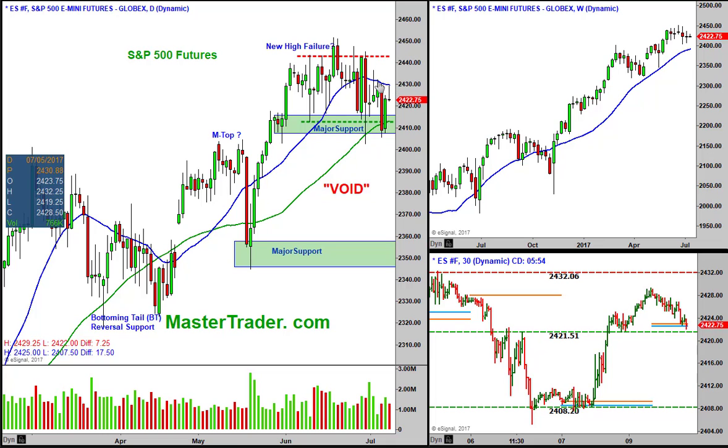They tested the top of the range up here, and the 20 MA, which has rolled over the top of prices at this point. So prices are stuck between this little resistance area right here and this area of major support. You can see buyers have been stepping up. See the bottoming tail, the big red bar down, no follow through, reversal back up again.